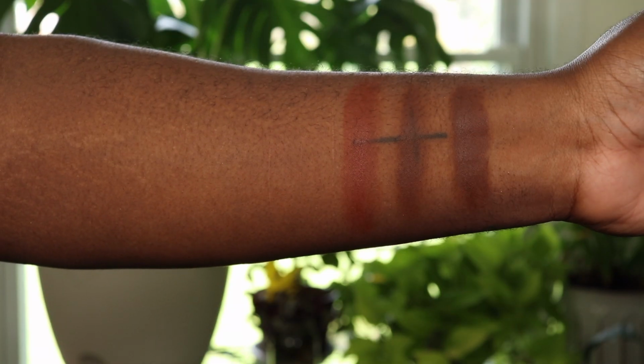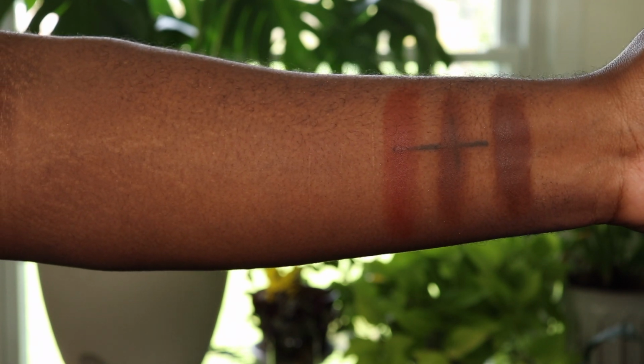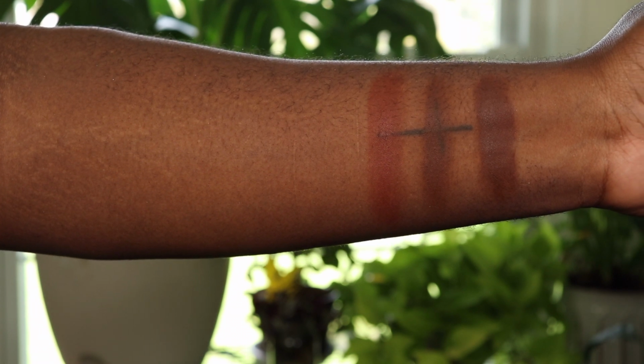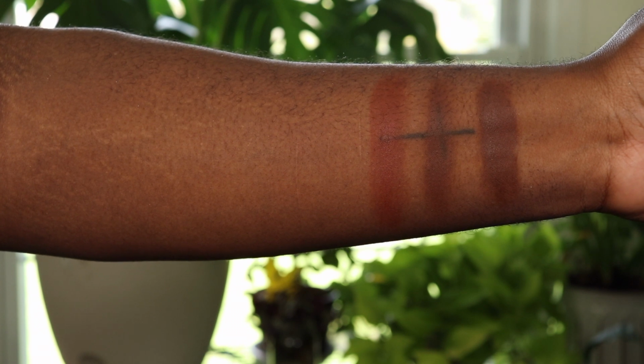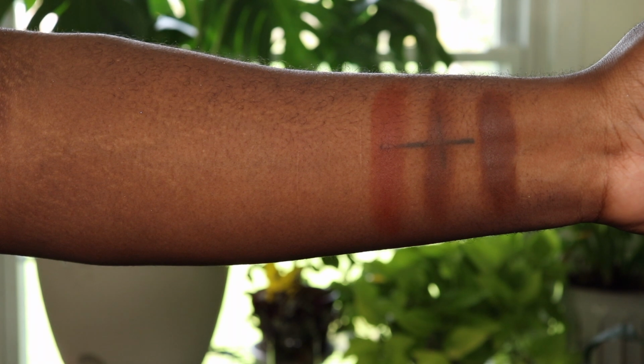These are all 3 of the bronzers swatched. So the first one from top to bottom is the Anastasia Beverly Hills one. The one in the middle that's covering up my tattoo is the Danessa Myricks bronzer, and the one next to that is the Glossier Radiant Illuminizing Bronzer.